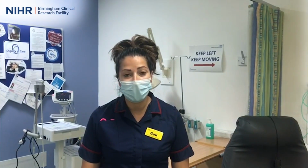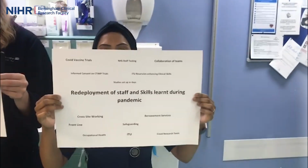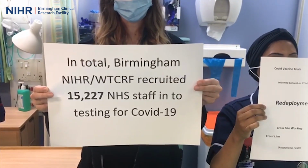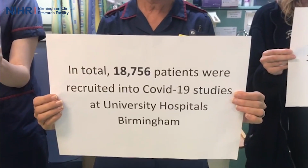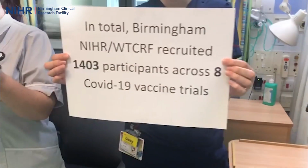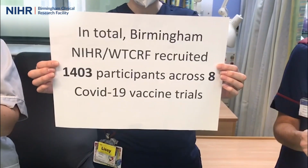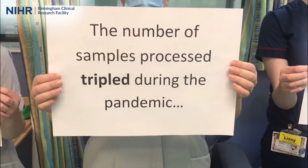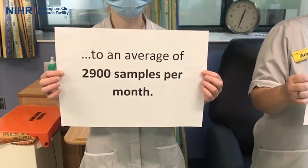Hi, I'm Gilly McGinnell and welcome to the Clinical Research Facility in Birmingham. Staff were redeployed and reskilled during the pandemic. We recruited over 15,000 NHS staff into testing for COVID-19. And almost 19,000 patients were recruited into COVID-19 trials across the Trust. In total, Birmingham recruited 1,403 participants across 8 COVID-19 vaccine trials. The number of samples processed tripled during the pandemic, to an average of 2,900 samples per month.